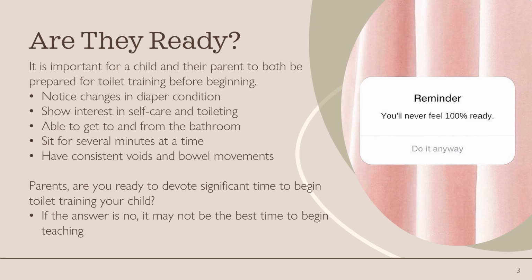Another indicator is that your kiddo is able to sit for several minutes at a time. Toilet training does require several trips to the bathroom, sitting on the toilet for several minutes at a time. And if your kiddo is not ready to sit still for a couple minutes, then maybe it's not the best time for toilet training.